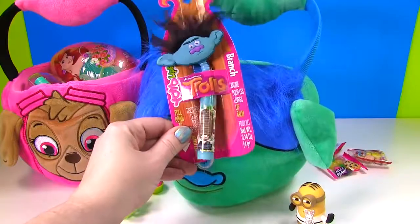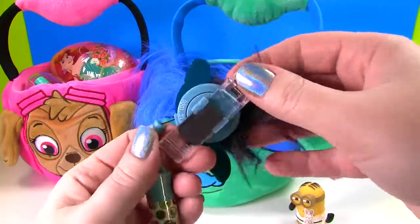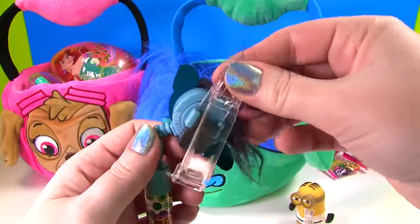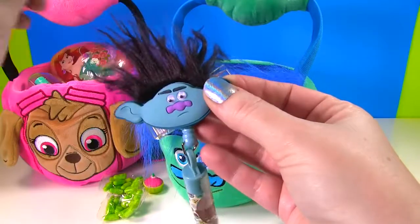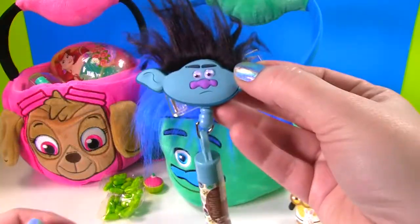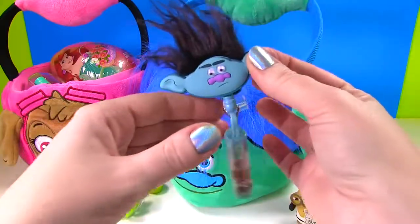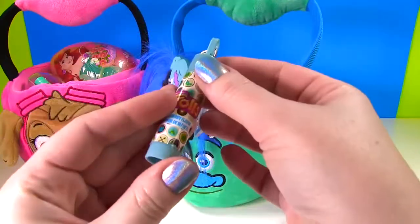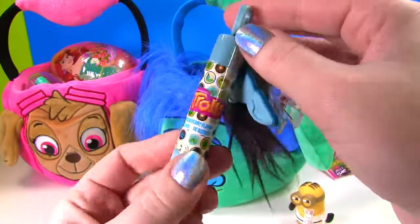Check it out. It's retractable. Whoa! This is so cool. There's a clip back here so you could clip it like on your backpack. And then here's Branch looking like Mr. Grumpy Pants. He has some googly eyes. And here's that retractable lip balm. Whoa! Ouch. And on the lip balm, it says Trolls and has all kinds of different pictures on there.